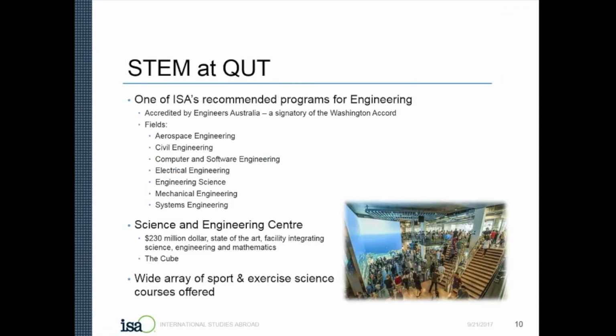Some of our STEM offerings at QUT include engineering. It is one of ISA's recommended programs for engineering students. All undergraduate courses at QUT within engineering are accredited by Engineers Australia, which is a signatory of the Washington Accord. A couple of field examples include civil engineering, electrical engineering, mechanical engineering, and systems engineering.